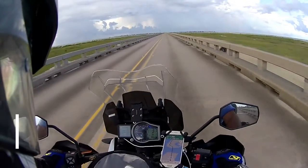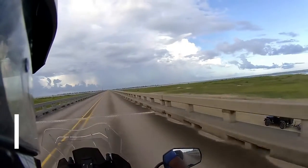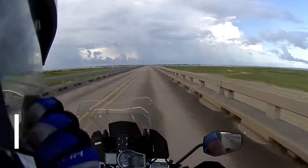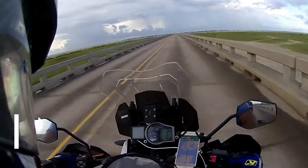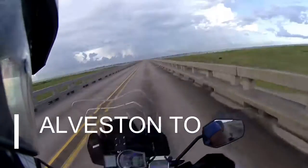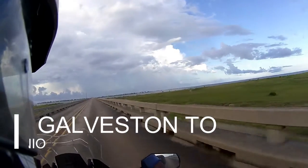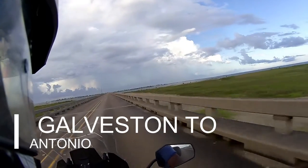So this is where I'm leaving Galveston and getting into some weather for the first time. Over the course of the trip, you learn that rain isn't bad unless it's also cold, and then rain's bad. I've got the Klim Overlander gear, and I've got waterproof boots.